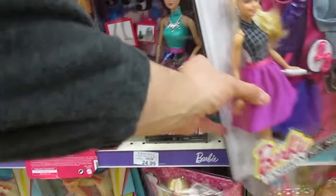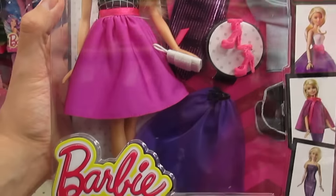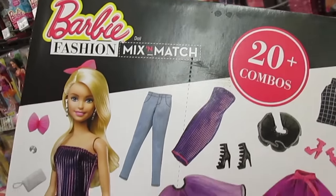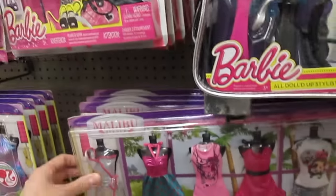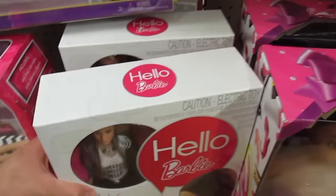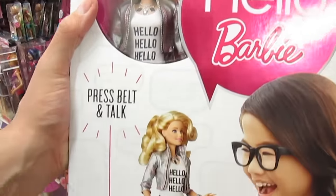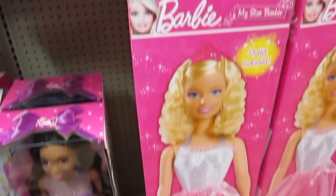Oh, these are really cool dolls. These are the create your own looks. Like you can make 20 plus looks with these. These are awesome. But I'm gonna hold off. I'm not gonna buy her right now. Let's see. Oh, they have the new fashions. And then there's this really cute bedroom. This right here, Hello Barbie, the talking Barbie. I think it's so awesome. I'll get her one day. There's a gigantic Barbie and an even bigger Barbie. Jeez. Huge.